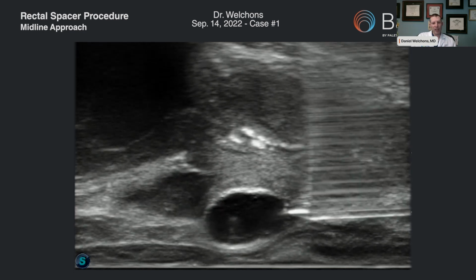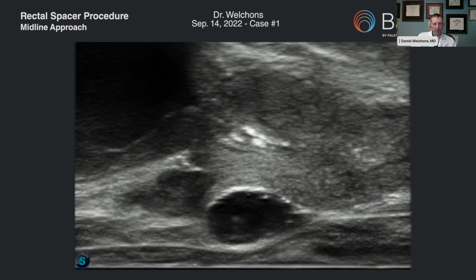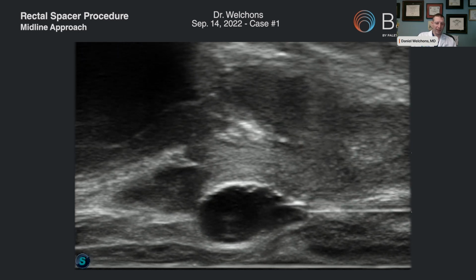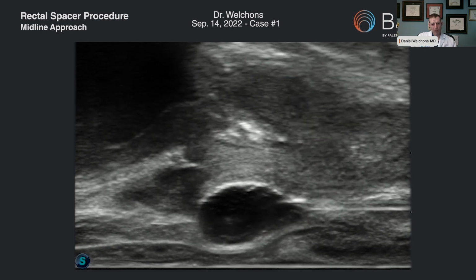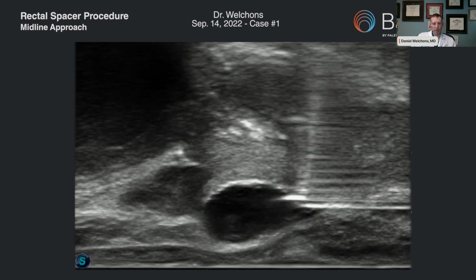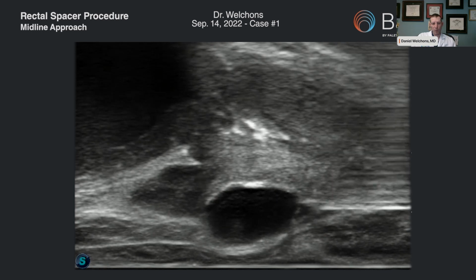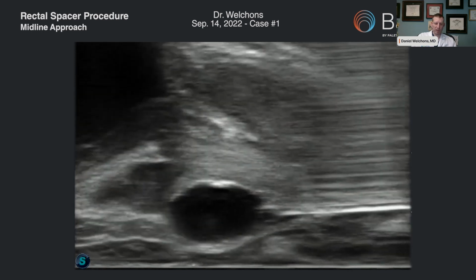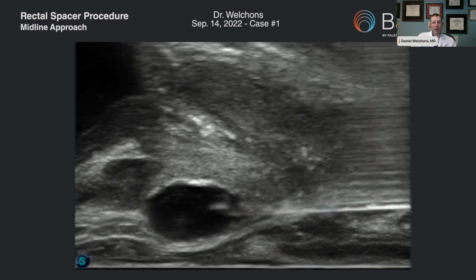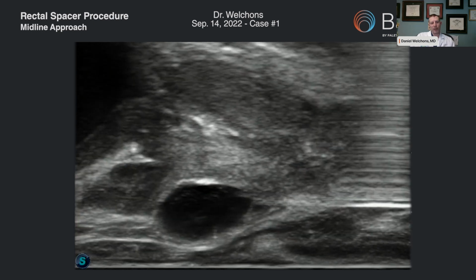And you can see as I'm injecting, I'm moving back slowly. I'm trying to keep the needle anterior to the capsule of the prostate so as not to get into the rectal wall. And you just slowly move the needle back, inject the Barrigel as you see fit. You can sculpt it in this manner where if it's not going where you want, you back up and then you reposition the needle into the gel, and then you maneuver it as needed to make sure that you're getting the adequate amount of spacing.